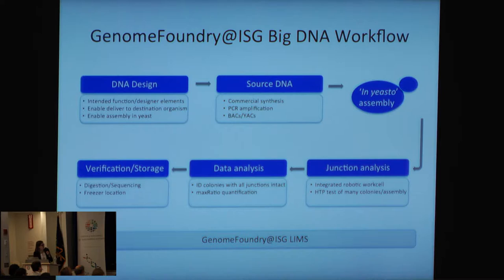So we source the DNA, as I just alluded to, via commercial synthesis, PCR amplification, and we use template BACs, YACs, or genomes for that. We then assemble the DNA in yeast using custom vectors that are designed to shuttle between typically yeast and E. coli, although we've also built vectors for shuttling into mammalian systems. And then we get into the heart of what the ISG Foundry is really about, which is junction analysis. So as I mentioned, all of these fragments are assembled in yeast based on terminal overlaps between neighboring or adjacent pieces of DNA.